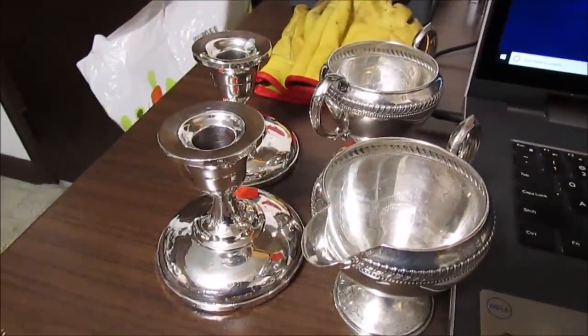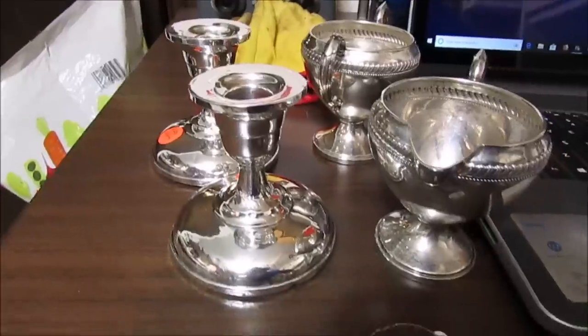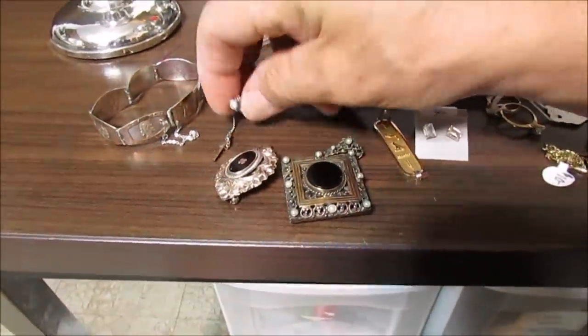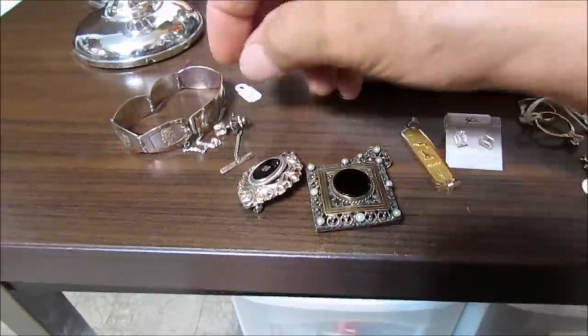Okay, as you can see, she came in like a tornado. Fresh from a new sale today. She got these pieces of sterling here. Here's some gold pieces she got. Here's a tie tack that she got. It's got about a 4mm diamond in it.